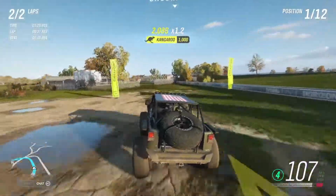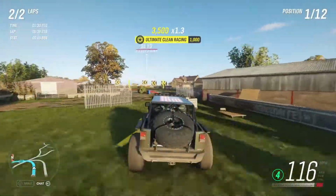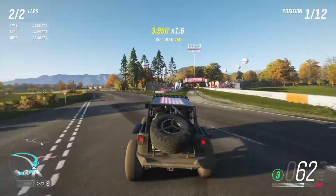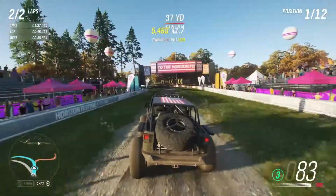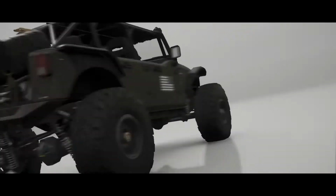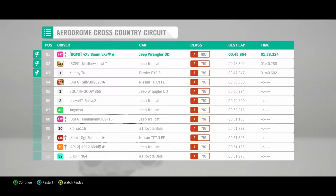Yeah, he took the jump with me, so. The reason you lose speed is just because while you're in the air, you're obviously not gaining any speed, and while you're on the ground driving, you're obviously picking up speed as you accelerate, so. Little science lesson there, I guess.